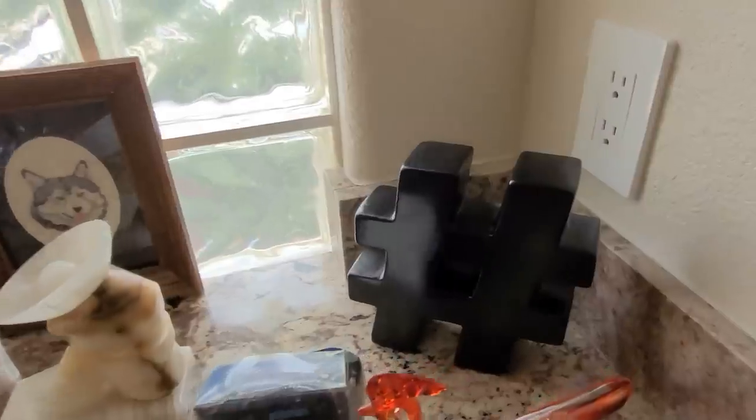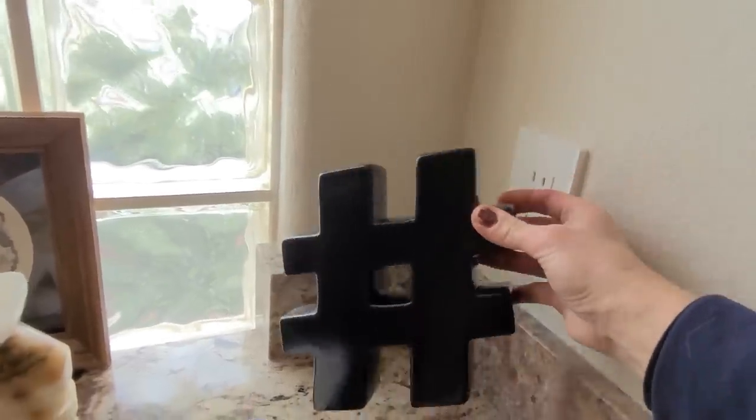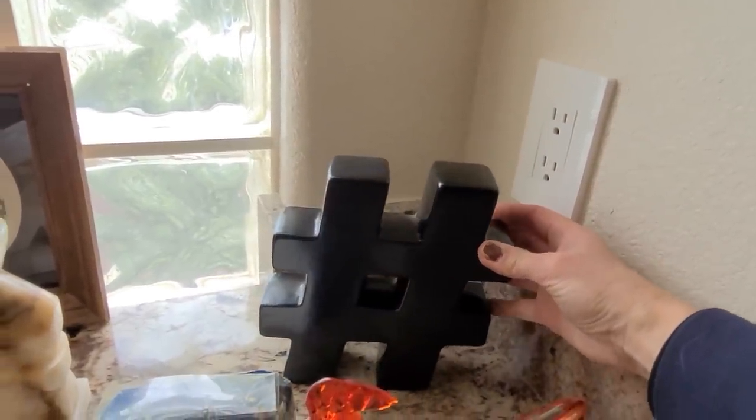At the back here is our hashtag sign. This is made of ceramic. I paid $5 for it, and I am going to ask $28.